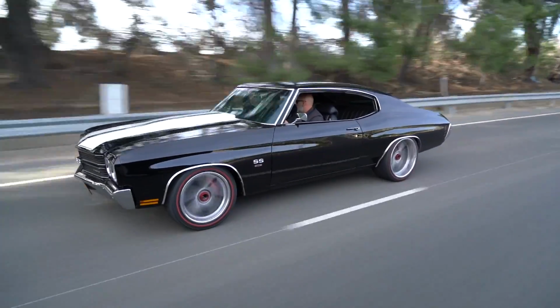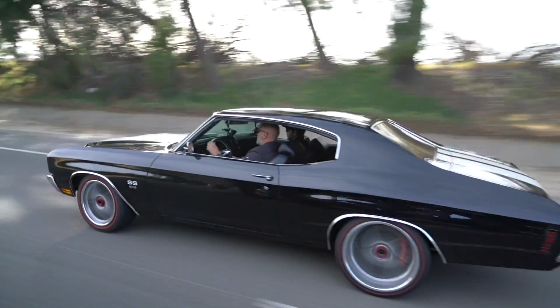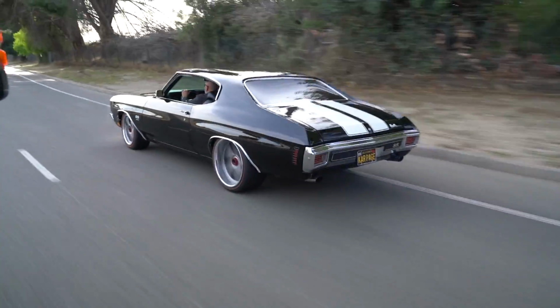I'm curious too. Something you said earlier was when you went to get a muscle car, it was no question for you. It had to be a 70 Chevelle. It's not that I was considering Mustangs and stuff, and it's not that I'm not a Mustang guy. It had to be a Chevy big block. The 70 Chevelle look is just iconic. I don't think you get more muscle car.